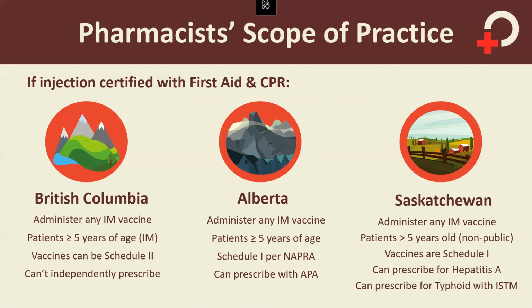And there might be differences in terms of administration or prescribing within scope. So when you're practicing in your province, do make sure you verified what's within your scope. And if you have any questions about your scope of practice, feel free to reach out to James or myself, and we can provide guidance on this. We can also provide the references for where this information in the slide deck has been found. For today's presentation, we'll focus on scope of practice for administering in Alberta as well as in Ontario.